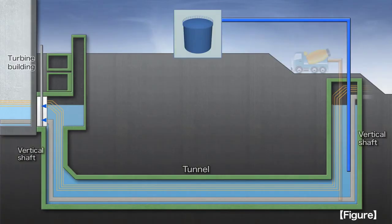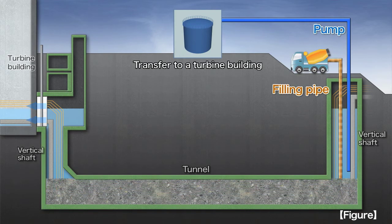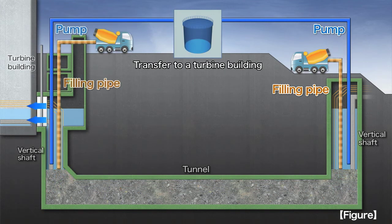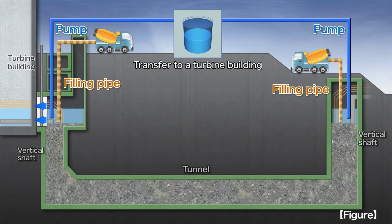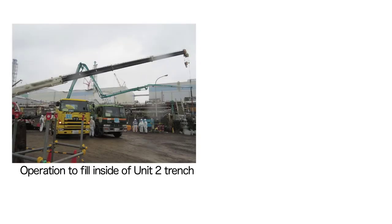After the trench water level is reduced, the special cement is injected while removing the contaminated water inside and closely monitoring the water level. So as not to exceed a certain water level height, the contaminated water will be pumped up and out and transferred to turbine buildings. In this way, the contaminated water has been removed in a smooth, safe fashion.